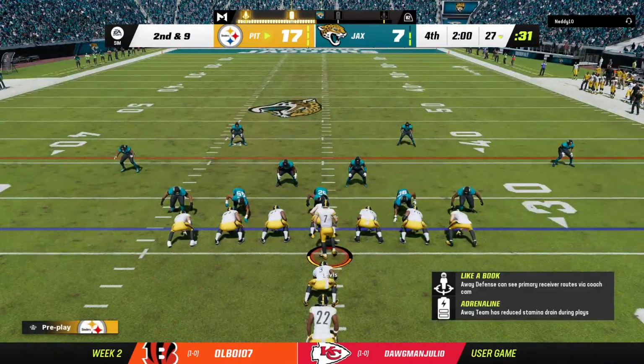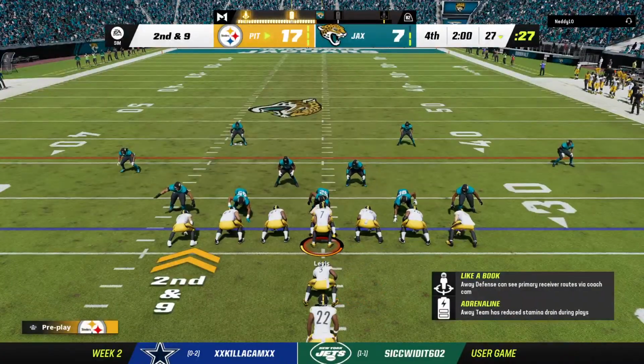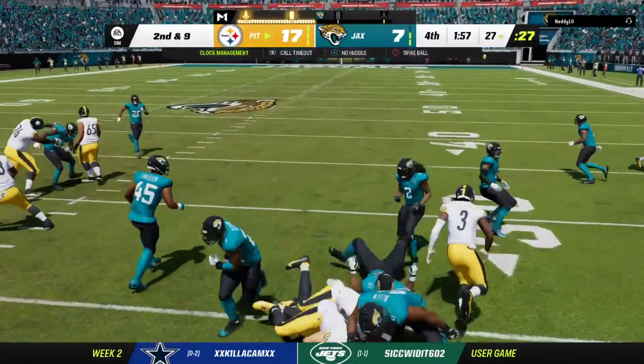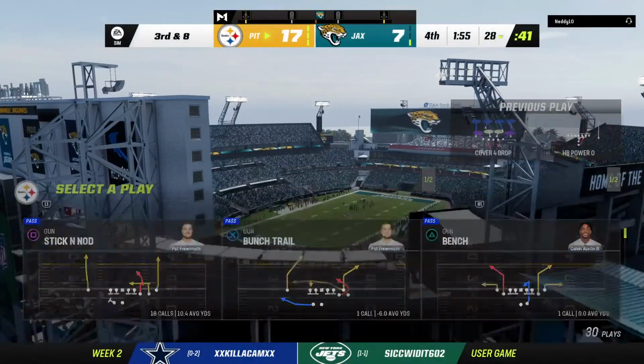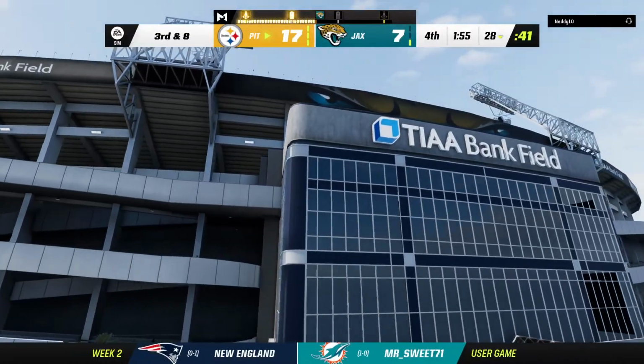So 2nd and 9, and you'd have to figure just about all 11 probably crashing the line here. They run again with Harris. And not a whole lot doing there as he'll get it up to about the 28-yard line. So fresh out of the 2-minute warning, and here's another timeout taken with 1:55 remaining.